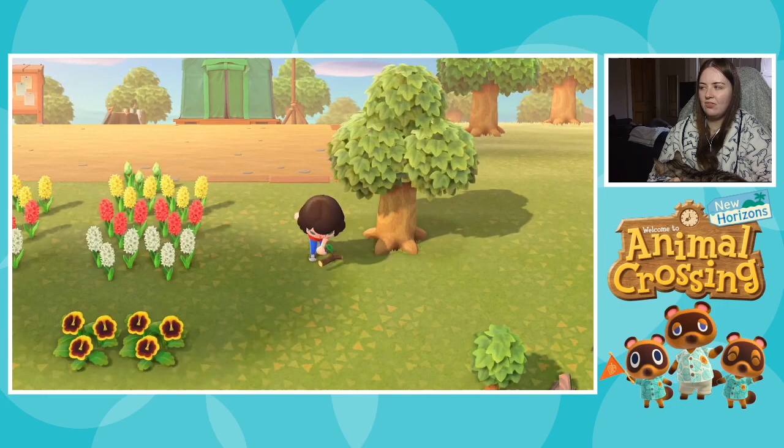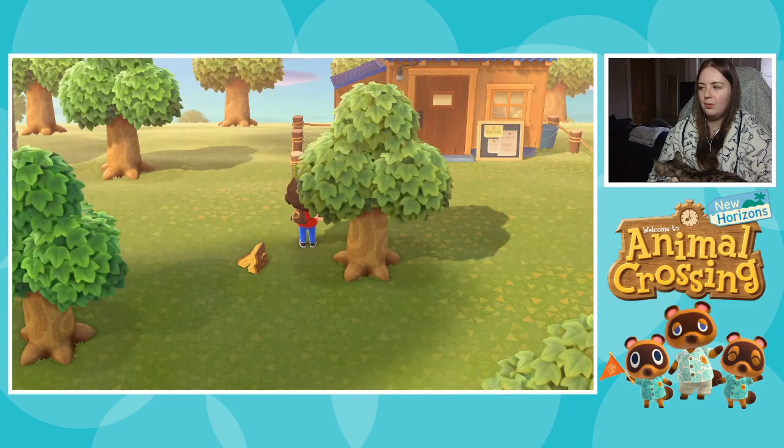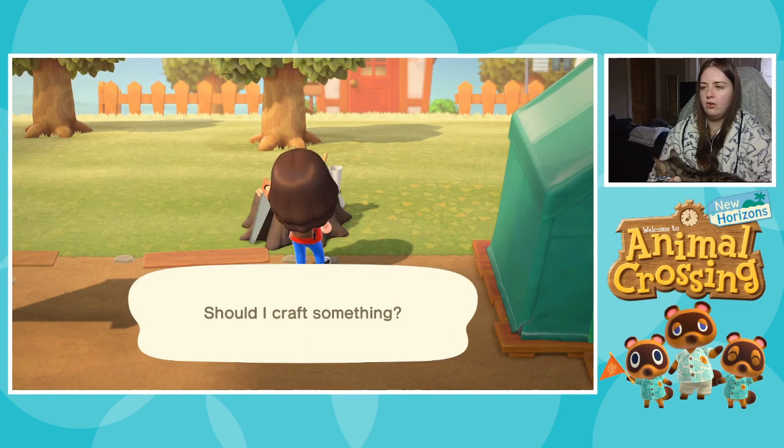I think I picked up everything on this side. Oh, maybe not. I missed this group of stuff in front of the shop. So yeah, I think the only thing I need to do today is make the hot item for the day. So let me go make a birdhouse and I'll sell that and I can just get a little bit of Nook Miles out of it. Let's craft.